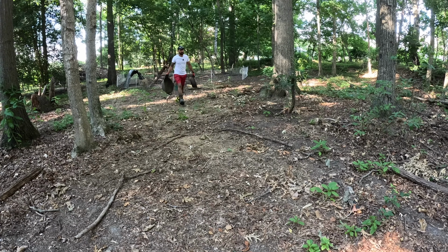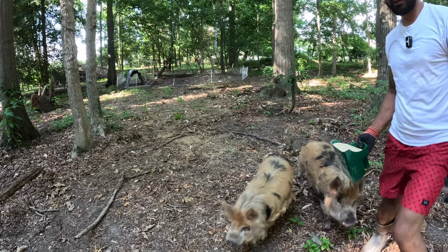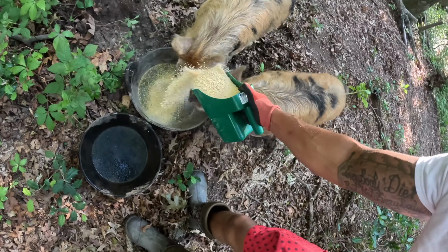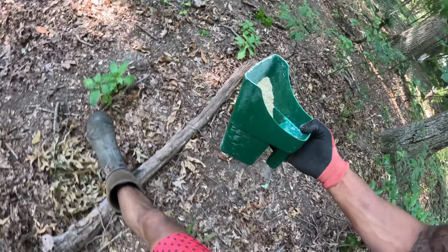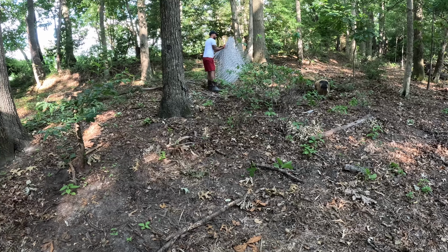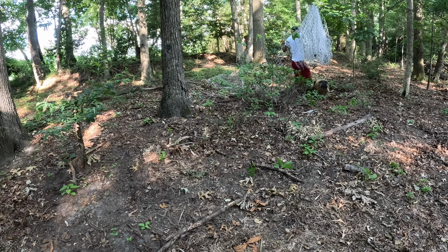Come on. Here, piggy, piggy, piggy. They will follow the food. Come on. Pour a little bit in there. All right. Just a little bit. Just enough so that I can take down this fence and put it up. And this is how I do it. Lay it on the ground first. Actually, I'll poke these in just because they're right here eating next to it.